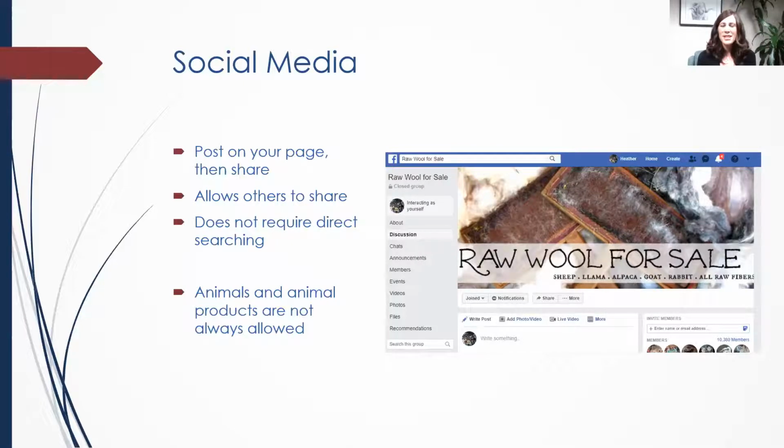But do know that some sites do not allow animal products to be sold. So you'll often see a sheep is being rehomed instead of sold. And so wool falls into that category where you may or may not be able to sell it on Facebook.